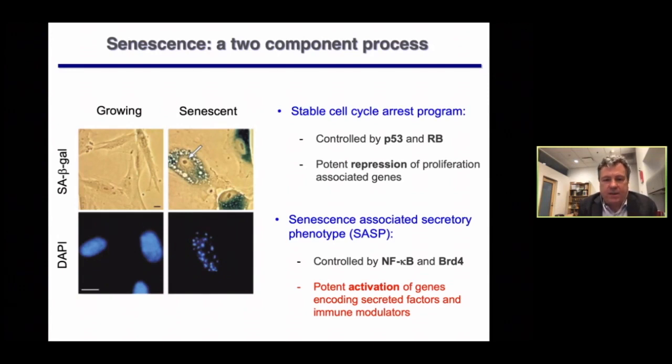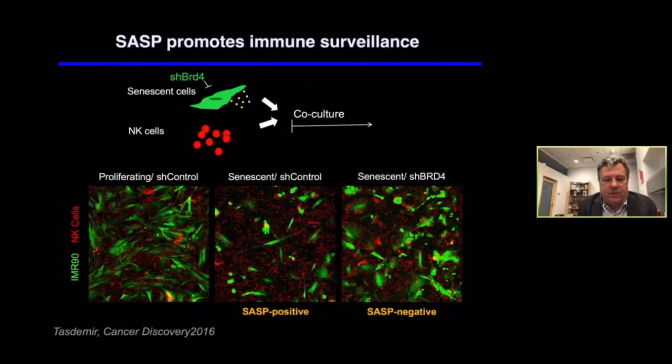So again, when cells undergo senescence, both of these components are activated, and we believe that contributes to the tumor suppression features of the program. Now, this immune modulatory effect is something my lab has been studying over the last several years, or a decade or so. And I just want to illustrate how this can look in a simple co-culture assay where we can take senescent cells, in this case labeled in green fluorescent protein, and co-culture them with an immune cell, natural killer cells, which are labeled in red.